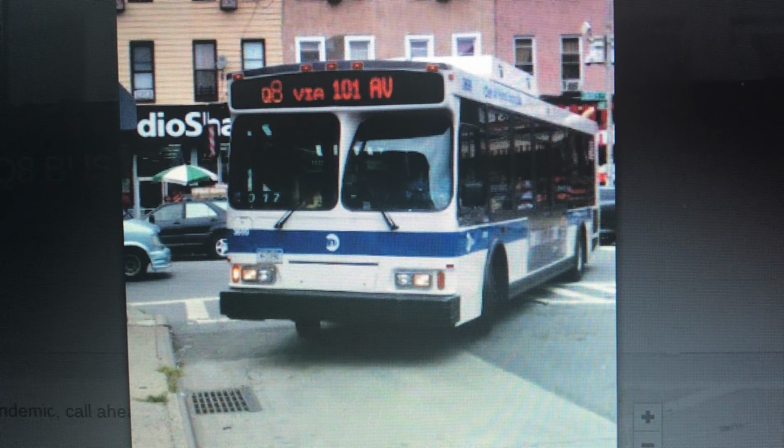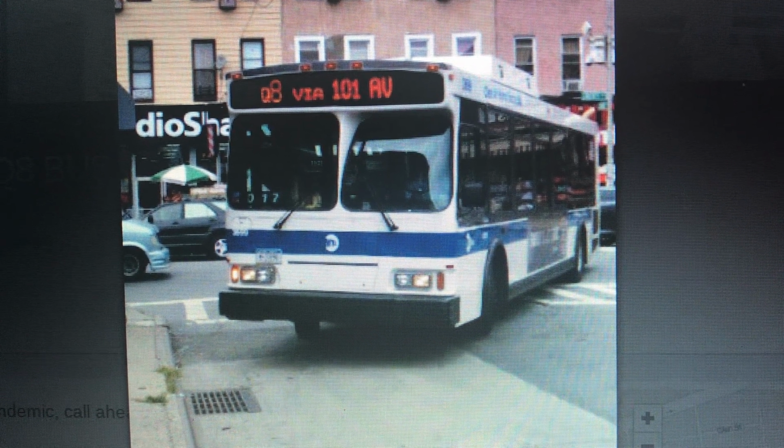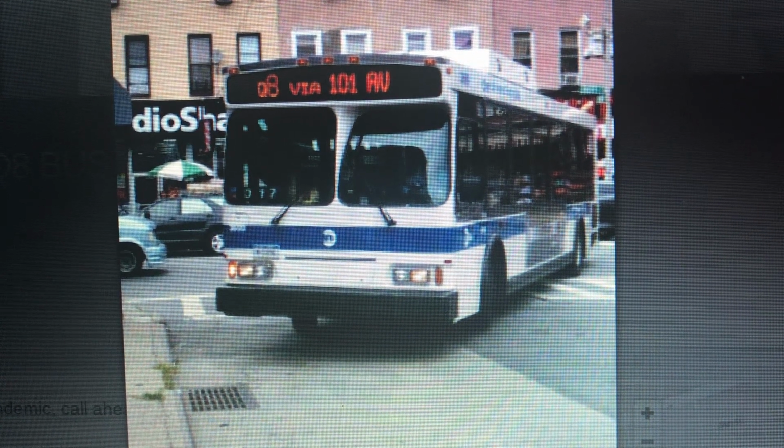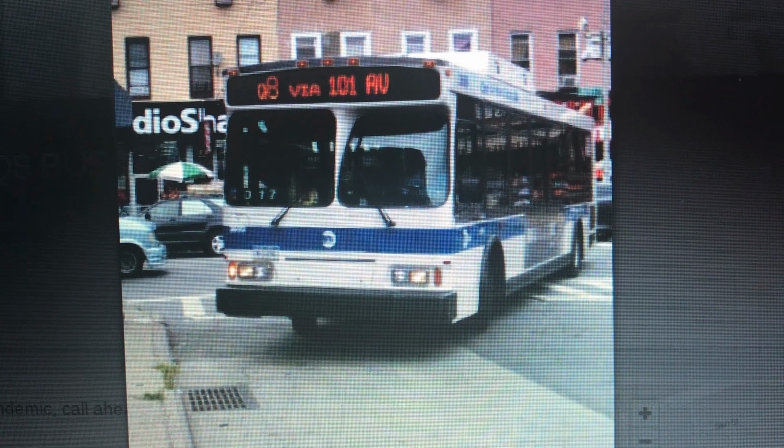Next stop, Jamaica Avenue and 148th Street. Transfers available to Q56 and Q54. This stop is Jamaica Avenue and 148th Street. Next stop, Jamaica Avenue and 153rd Street.